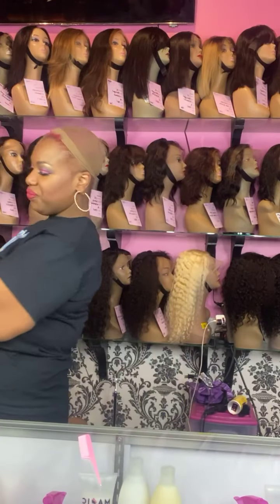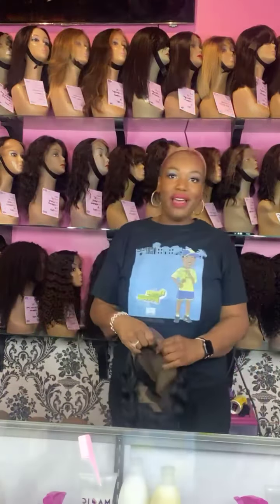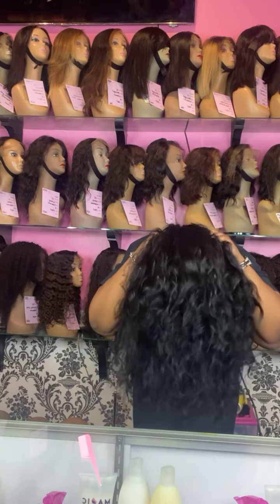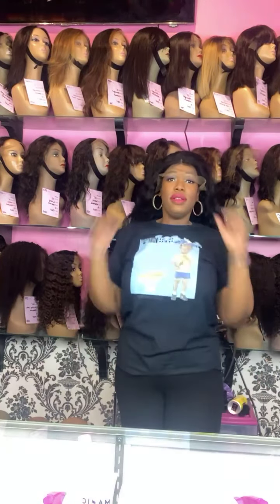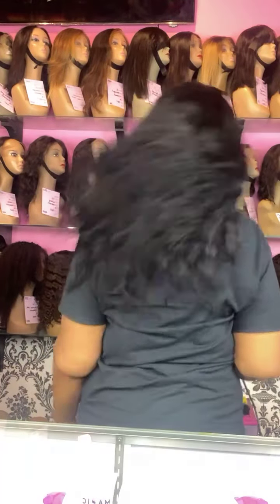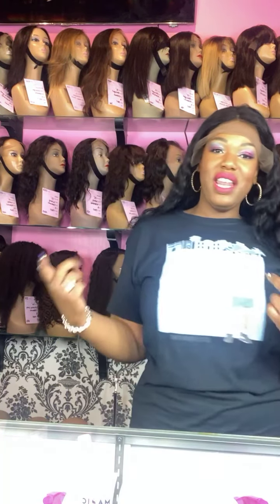And there you go. This next one is unit number 552, an 18 inch jet black. So if you really like jet black, we have jet black available in a few different textures for you. So this is a jet black body wave.